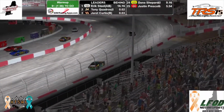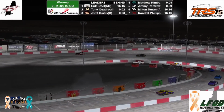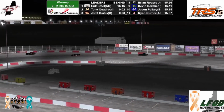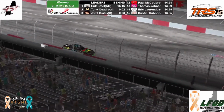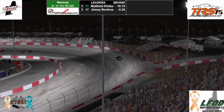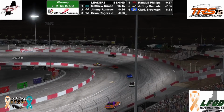Now we saw in that, especially in that B main, a lot of side-by-side and a lot of 3-wide racing. That could make the rest of the race, the feature race tonight here, very interesting if they continue to do a lot of 3-wide racing. Hopefully they can keep it green and not have too many incidents, but they're definitely here to put on a show tonight.